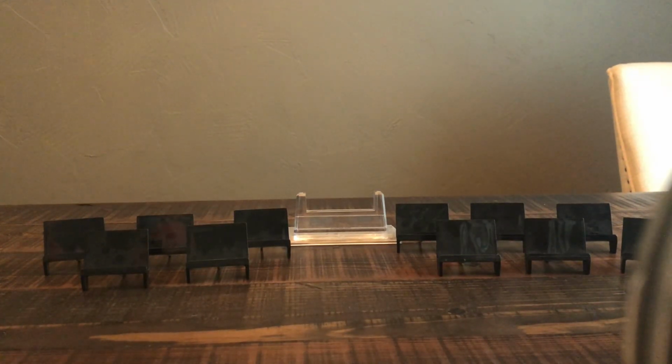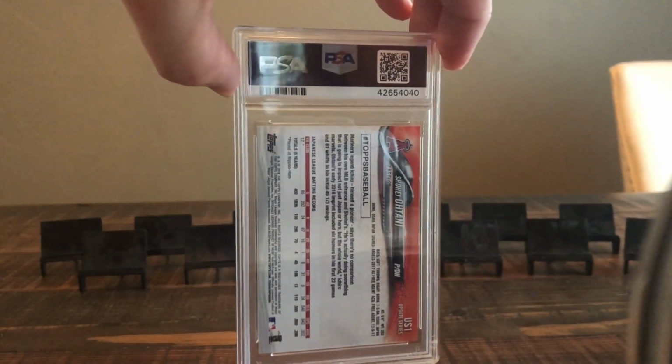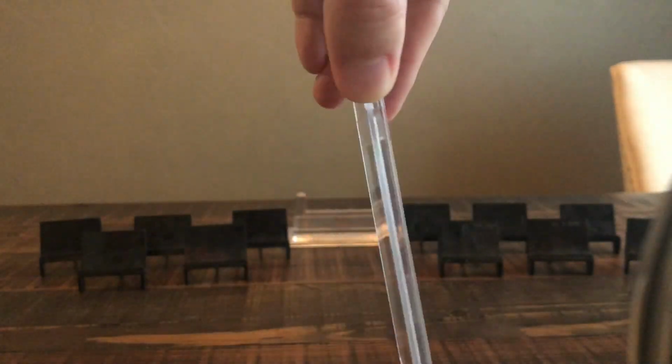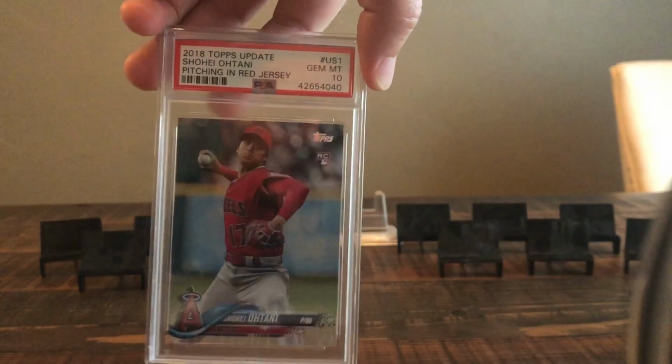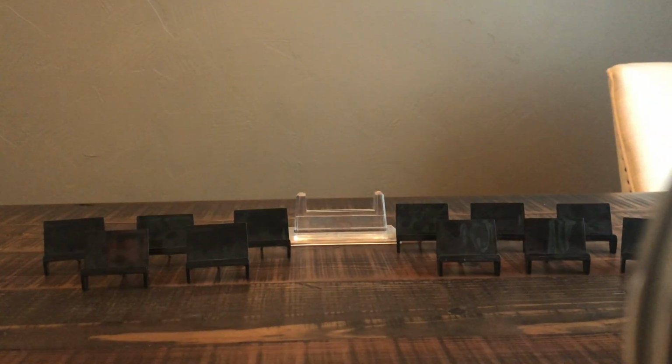And now we got the Ohtani. Was this one yours or mine? Mine. Okay, this is the pitching red jersey one? Yeah. Oh yeah, number one, US one. It is a Gem Mint 10. Congrats, man. I had a 10, you had a 9 on that one. I had a 9? Yeah. You didn't have much faith in my cards.